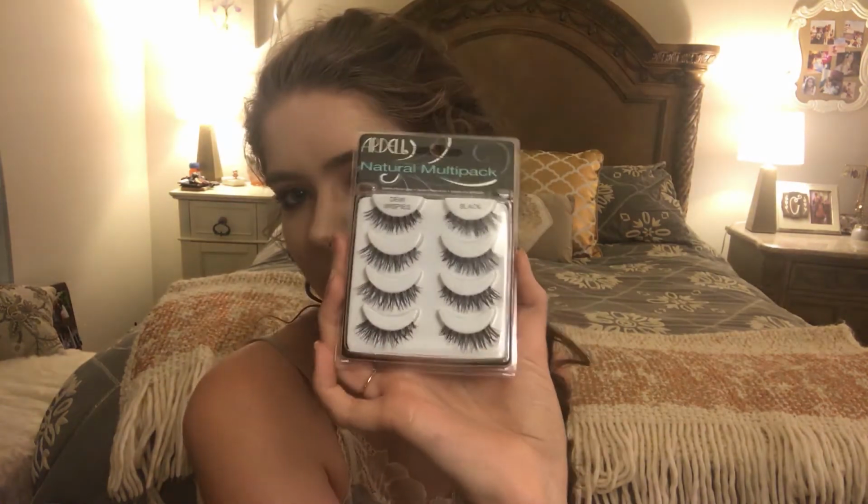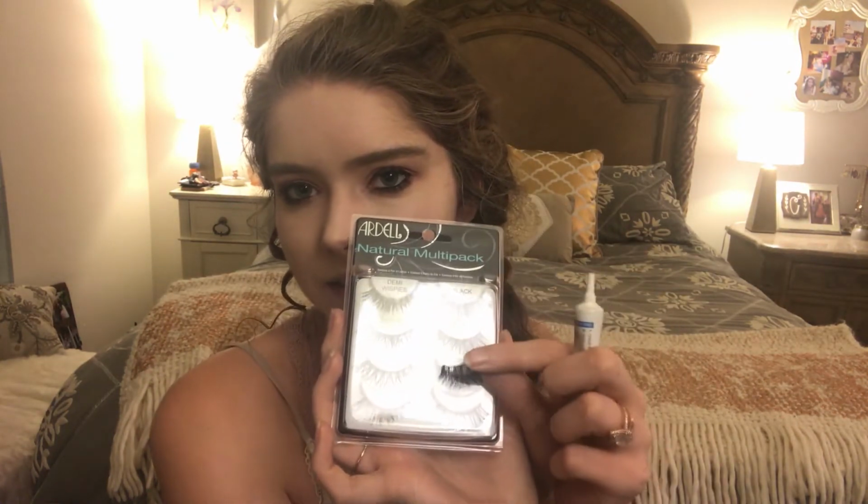And I get them in a multi-pack for these ones. These are the Ardell Natural multi-pack. And these are the most intense ones that I wear. They're called Natural. So I think that kind of tells you what I wear. These are the Demi Wispies in black. And that's the same as what this is. So yeah, that's what I do.